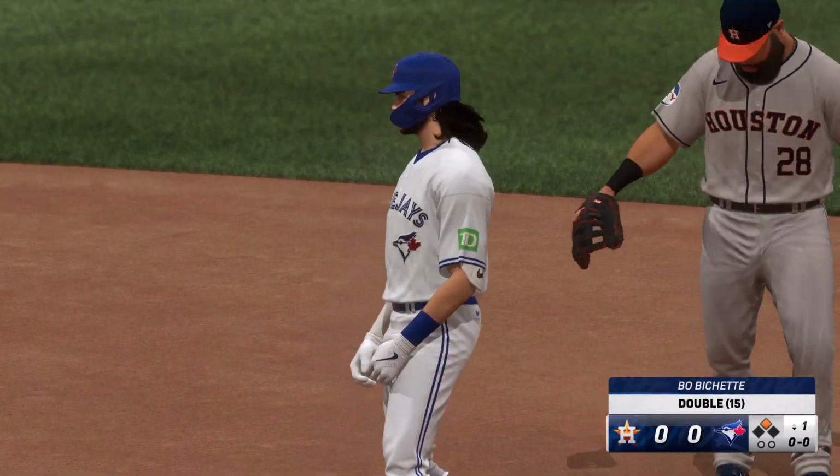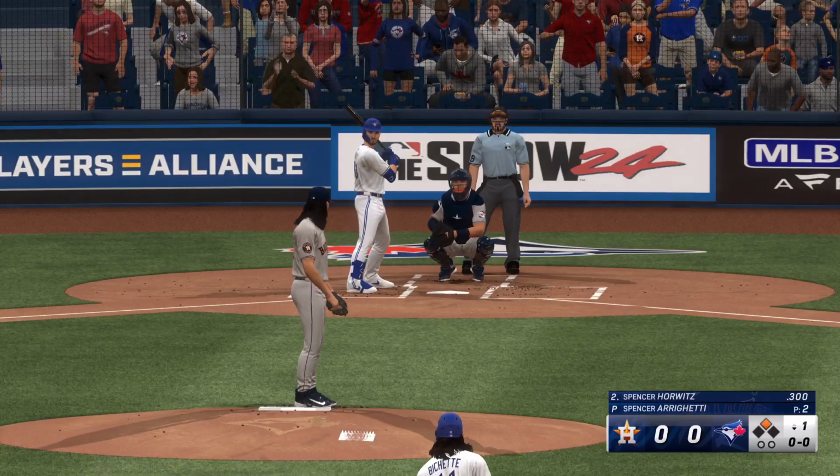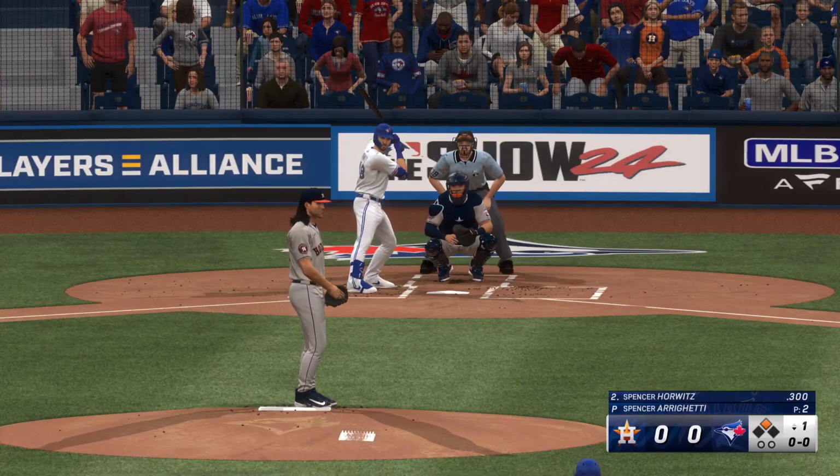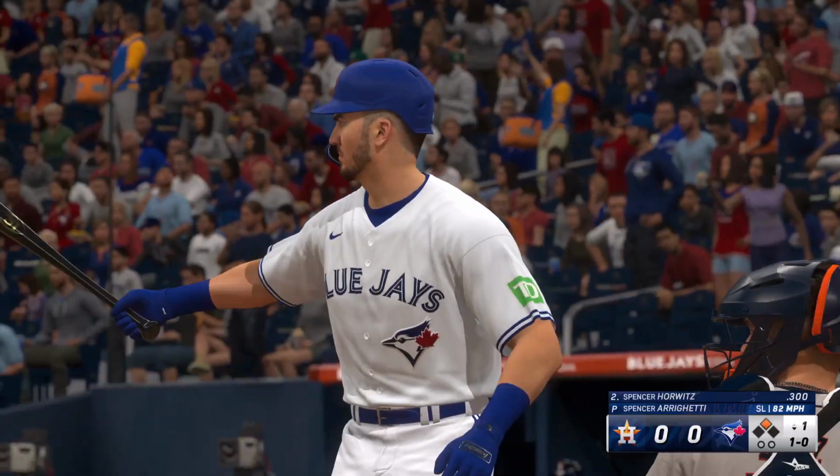Couldn't have timed it up any better than that. When you connect and it jumps off your bat like that, you're thinking double at the very least. He put a great swing on it, and man, he wasn't fooled at all. And the batter now, Spencer Horwitz.